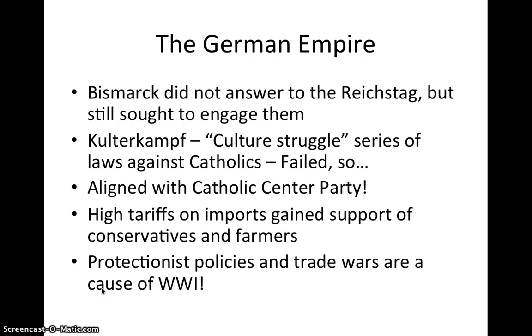It was his way of trying to reduce the political power of the Catholics in Germany, and that actually backfired and blew up in his face pretty bad, politically speaking. So Bismarck, ever the realpolitik master, decided that the next best approach is to actually align with the Catholics, and he aligned with the Catholic Center Party to get them on his side. He was also able to gain the support of conservatives and gain the support of farmers by instituting high tariffs on imports.